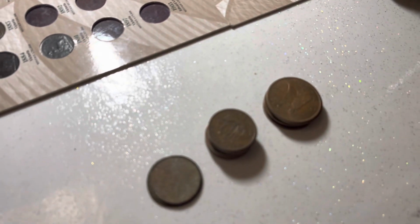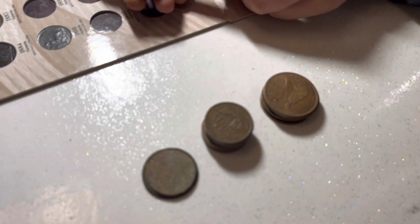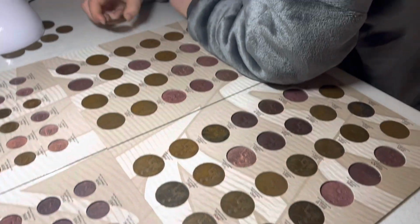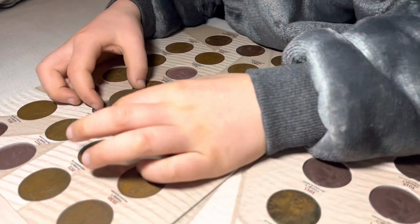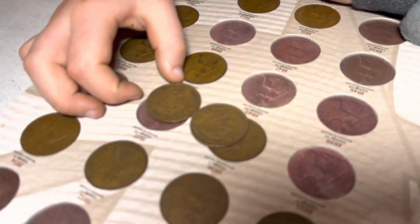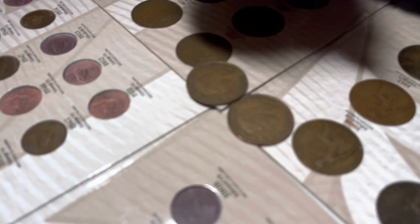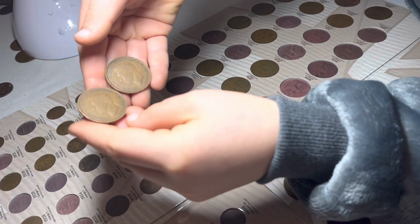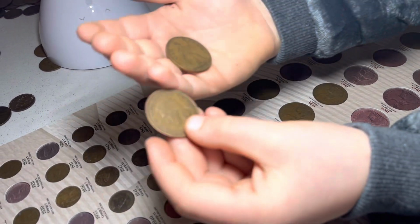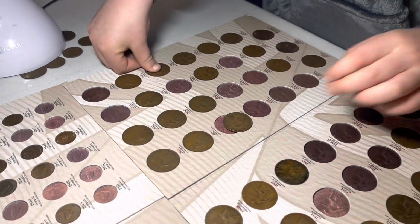1958 halfpenny. Oh, I hope we get a good find. I guess that's a no. 1945. Should I check which one's better? I think I know which one, but we need to check by the heads. I'm gonna put it in the most light. Actually, there's the most light. Or I should put it right in front. I'm gonna keep this. I'm gonna keep it.